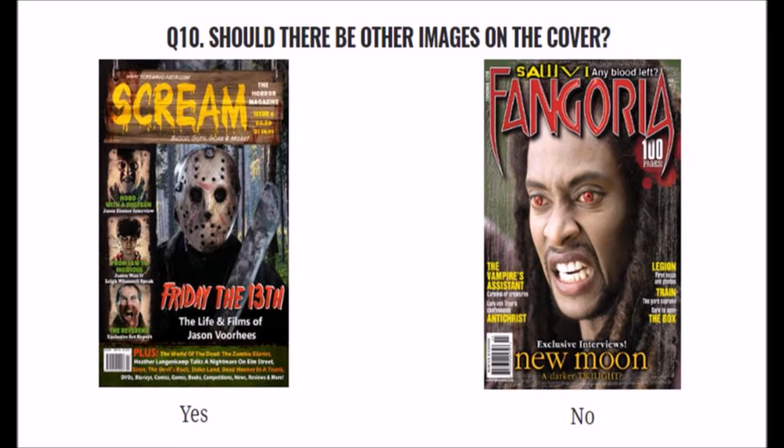Question 10. Should there be other images on the cover? I don't think there should be. I think it will distract the reader from the main image and it'll be a bit too much on the page. When there's just the one image, it helps you to appreciate the image itself. When there's more than one, you don't know where to look, it can clash sometimes as well. I prefer it just being the one because it really just helps focus the reader on that image and gets them just enticed to see everything else.